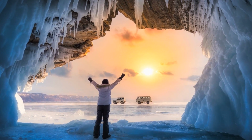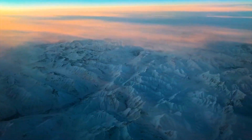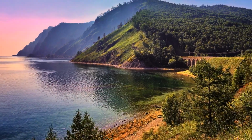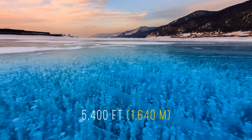One lake you can definitely take a stroll on is Baikal. No wonder, located in the heart of Siberia, it freezes over every winter. It's so large that it has 27 islands on it. It's also the deepest lake in the world, reaching almost 5,400 feet.